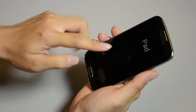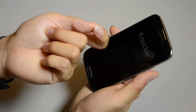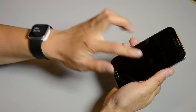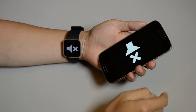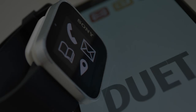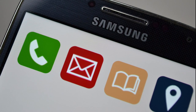For example, using the watch as a sensor, Duet can infer how a finger taps the screen. It can also detect new types of gestures, such as this flip and tap. New multi-device gestures are also enabled. To illustrate the design space, we implemented the Duet OS, consisting of a home screen and 4 mobile apps.